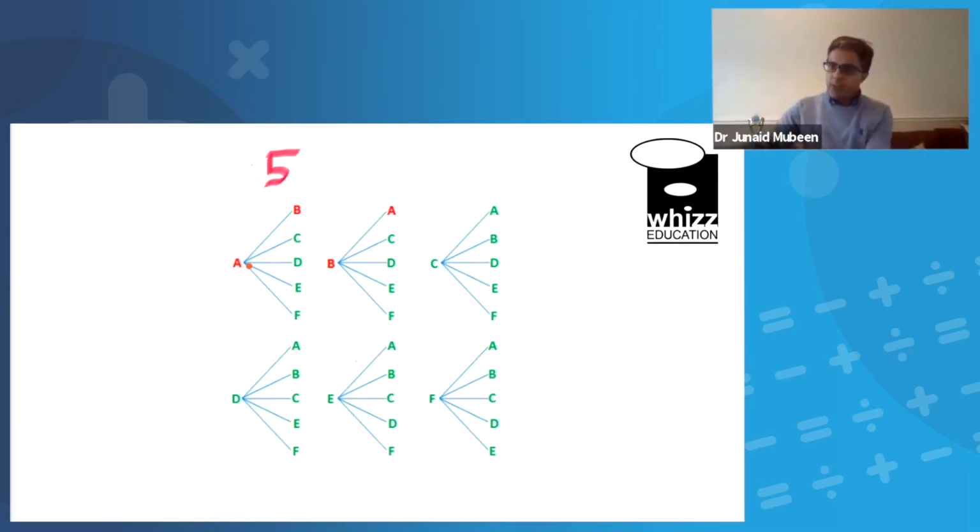And then we move on to the next person, person B. Well, they also need to elbow bump 5 people, but they've already greeted you. So we don't count that one again. We only need to count it once. So they've now got 4 other people, 4 new greetings that they need to make. And then we carry on. The next person, person C, well, they've already said hello. They've already elbow bumped person A and person B. So they've only got 3 new greetings.